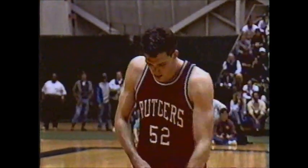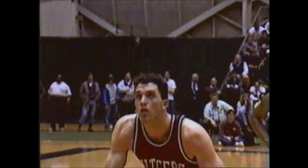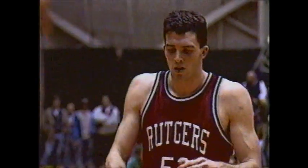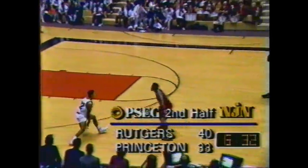Weiler, wearing number 52 tonight, normally would wear 33, but when his uniform came in, it was the wrong size, so he's the only Scarlet Knight player without his name on the back of his jersey, but Chuck doesn't seem to mind. He makes the first. Okay, he's been playing really hard and aggressive tonight, as he plays every night. 4 points for Weiler. And it's a 40-33 Rutgers lead with 6:33 to play.